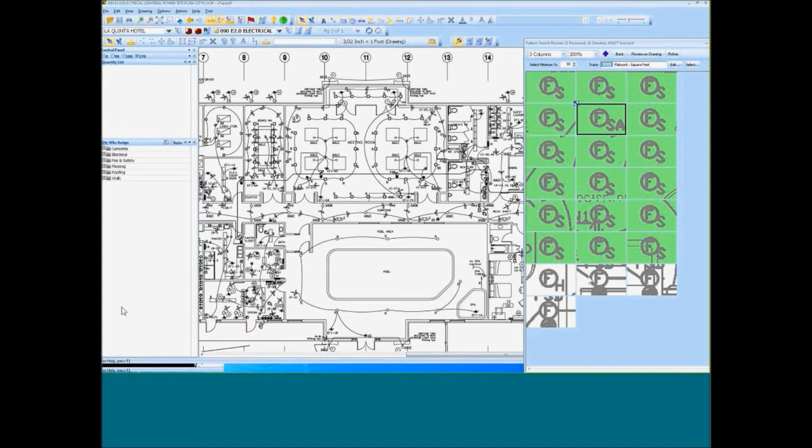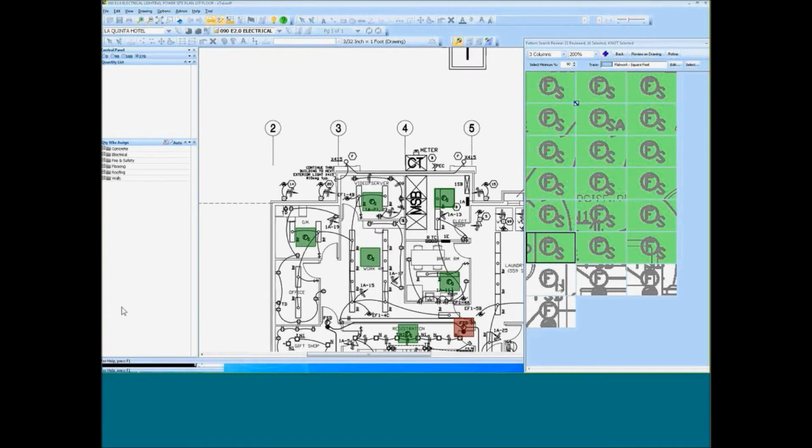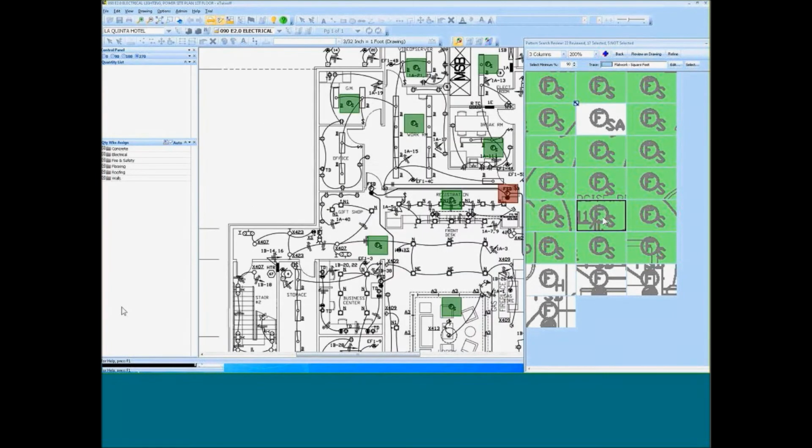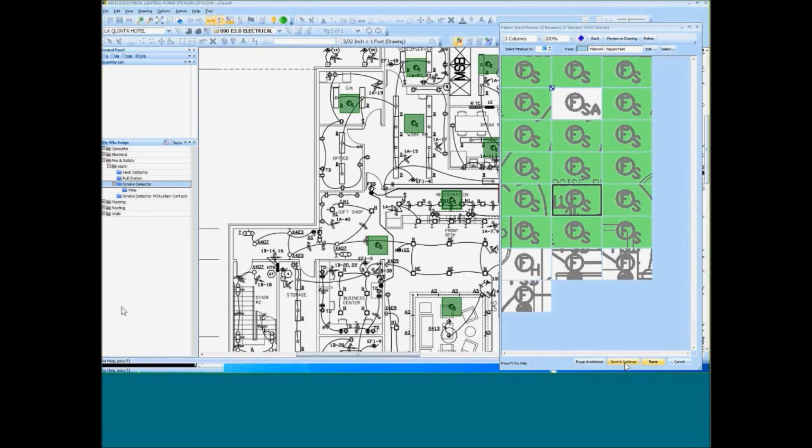So here's how you count. I'm pretty confident these are all my smoke alarms. This is a heat. This is an auxiliary, so I'm going to uncheck those. I'm going to count everything that shows up here. Is that one? Yep, that's one. And I'm going to assign those to my quantity worksheet. So I'm going to assign those to smoke detectors. There's a smoke detector. I'm going to assign it there. And then I'm going to just go ahead. There we go. I'm going to save these as smoke detectors, and then I'm going to continue.